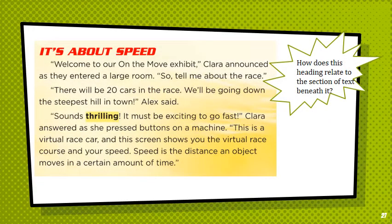It's about speed. "Welcome to our On the Move exhibit," Clara announced as they entered a large room. "So, tell me about the race." "There will be 20 cars in the race. We'll be going down the steepest hill in town," Alex said. "Sounds thrilling. It must be exciting to go fast," Clara answered as she pressed buttons on a machine.